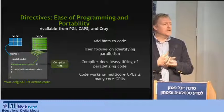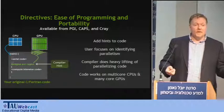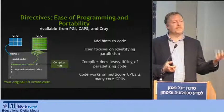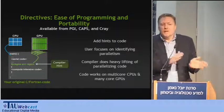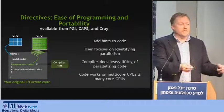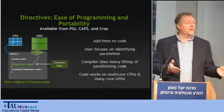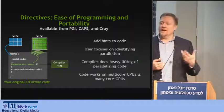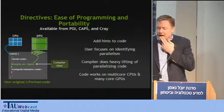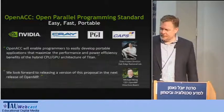And this really leads to a specialization of labor where the human focuses on exposing parallelism, which compilers are not good at because it requires whole program analysis, and it's often very difficult for a compiler to know, is it really safe to parallelize this code? Because maybe there are some pointer dereferences that would cause dependencies that the compiler can't figure out. But the programmer can, if they know that this is indeed parallel work, tell the compiler that, and then the compiler can take care of mapping the code. And then all of the low-level details the compilers are very good at. And it also results in portable code, code that can run on GPUs, code that can run on multi-core CPUs.